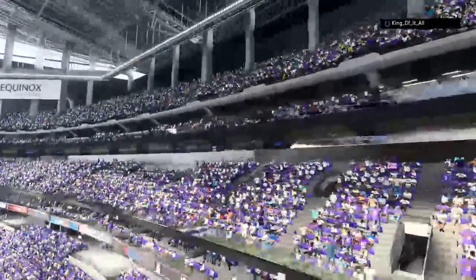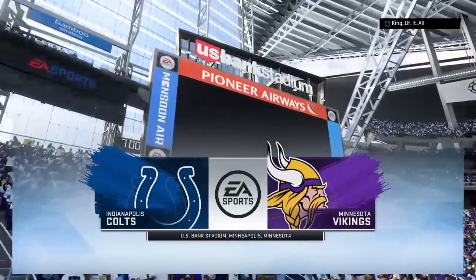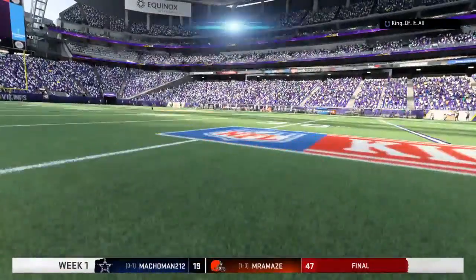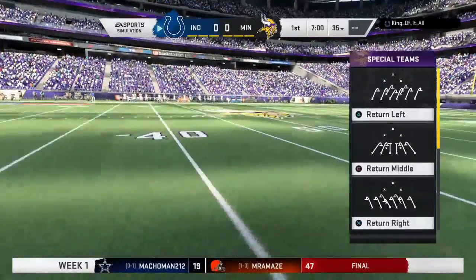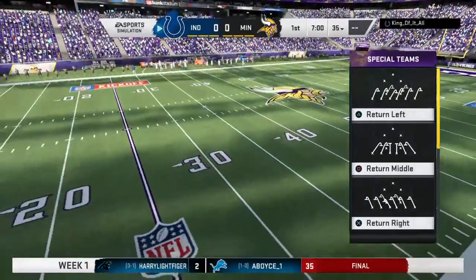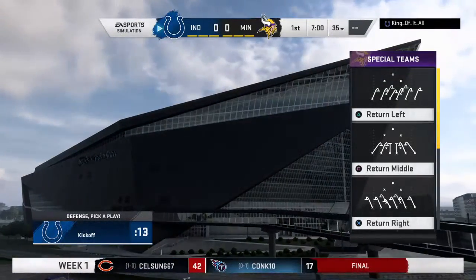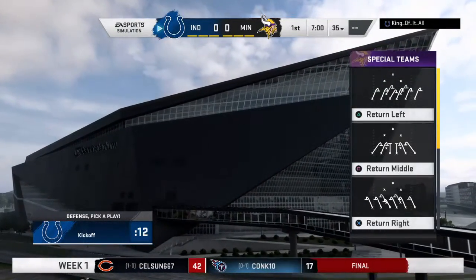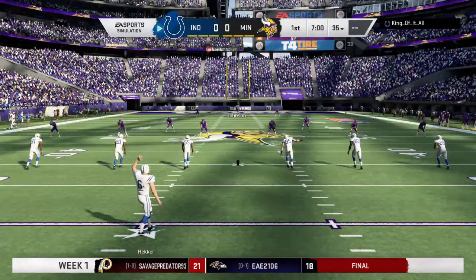Coach, a very warm day outside by Minnesota standards, but then again, it is still summer. Either way, the AC is working just fine at U.S. Bank Stadium in the Twin Cities. The scene a few moments ago, here it is. It's unlike any other in sport as both teams made their way out of the tunnel. These folks are fired up as their guys are ready to do battle between the Indianapolis Colts and the Minnesota Vikings.